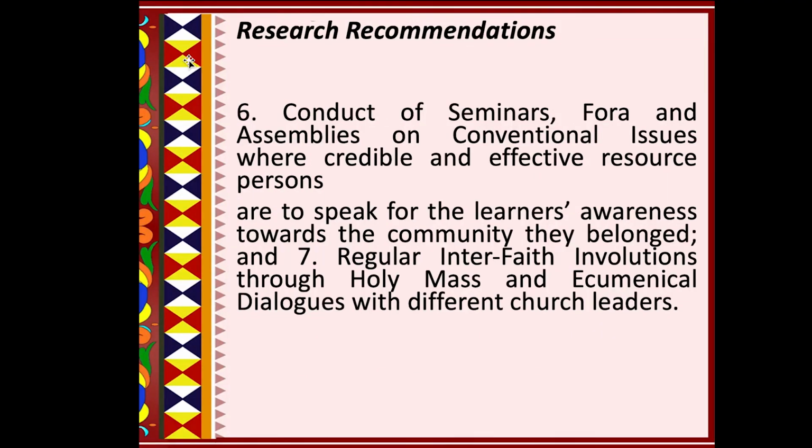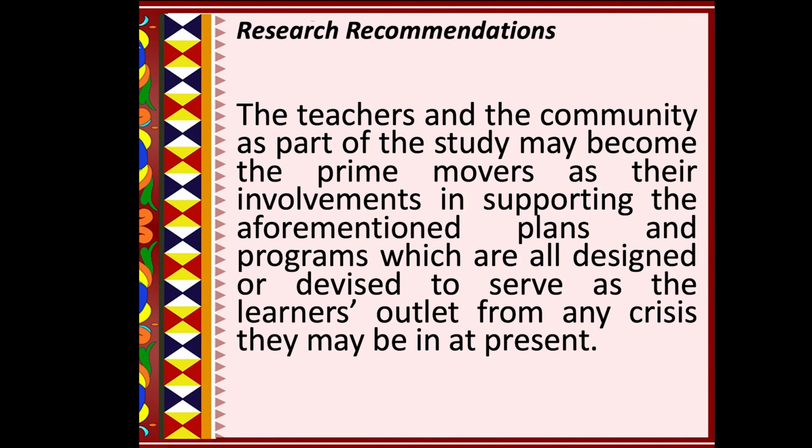In continuation, the conduct of seminars, fora, and assemblies on conventional issues where credible and effective resource speakers are to speak for the learners' awareness towards the community they belong to. And seventh, we have the regular interfaith involvements through Holy Mass and ecumenical dialogues with different church leaders. The teachers and the community as part of the study may become the prime movers in supporting the aforementioned plans and programs, which are all designed to serve as the learners' outlet from any crisis they may be in at present.